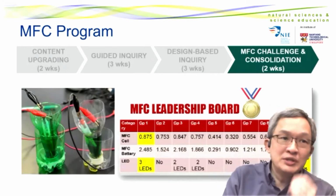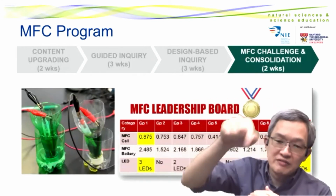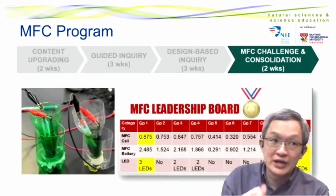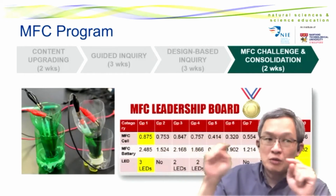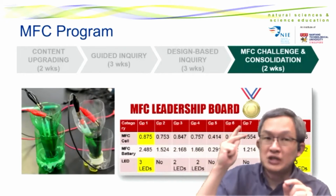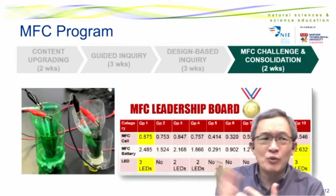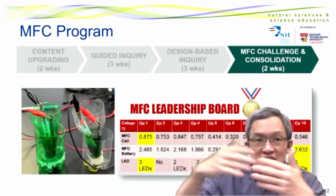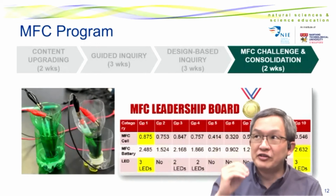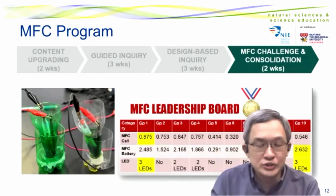And over time, ultimately, we get to the point where we have a set point, a certain week, a certain time, where we're going to have a challenge. And that challenge is going to be, you design the most powerful microbial fuel cell you can. Powerful in inverted commas: powerful in terms of voltage, in terms of possibly current, in terms of number of LEDs lit up, in terms of longevity of the cell. And what happens is that when we give them these different design challenges, different groups of students may have differing goals. They may say, we're going to try and produce the highest voltage.